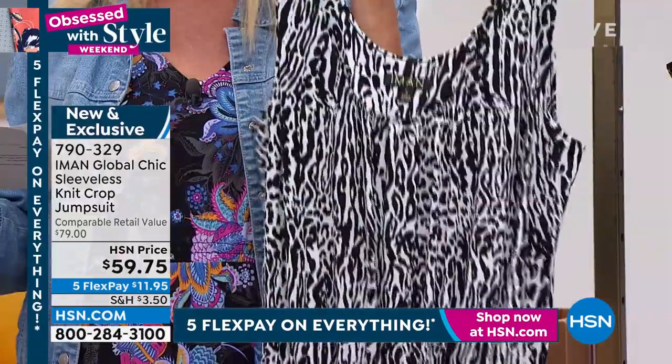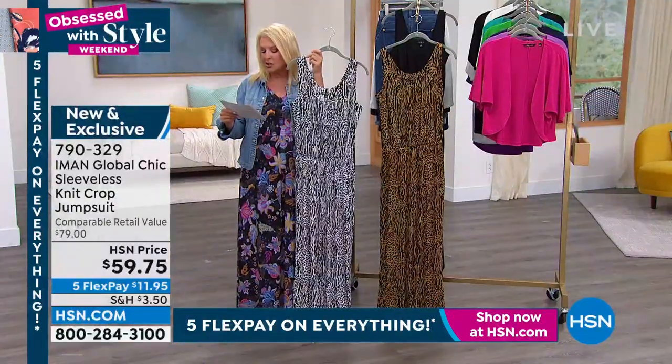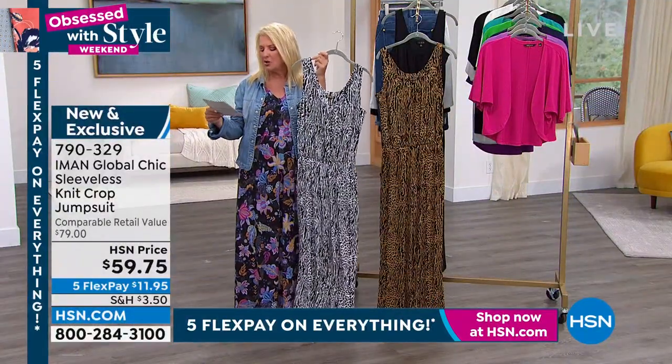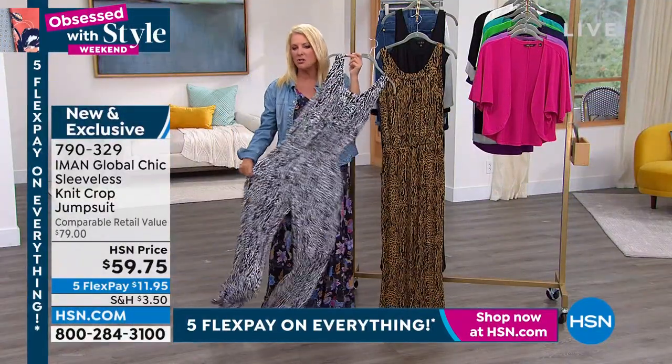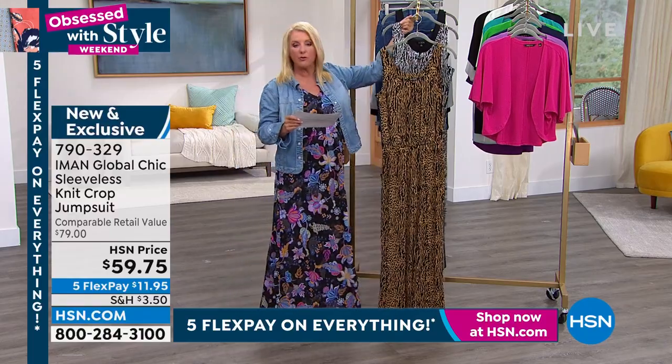The length on this comes in for the petite girls, yay, 28 inches, and the average is 31 inches. Again, machine wash, tumble dry. It's a span poly, so it stretches, it moves, it's got a cool hand to it. And again, we have extra small through 3X.